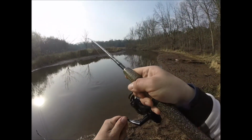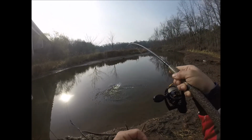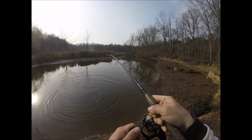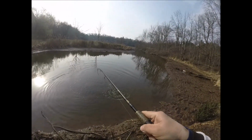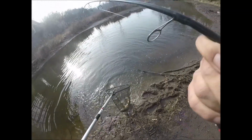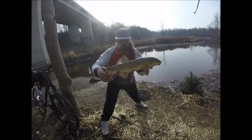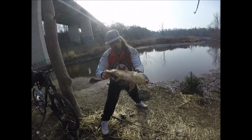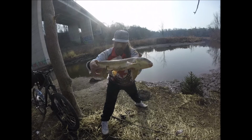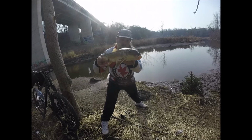Fish on. Yes, sir. Suckerfish was not the intended target. Here is my big old female white sucker. They run with the rainbow trouts. It's not the intended target, but two days in a row, baby, I'm on the fish.